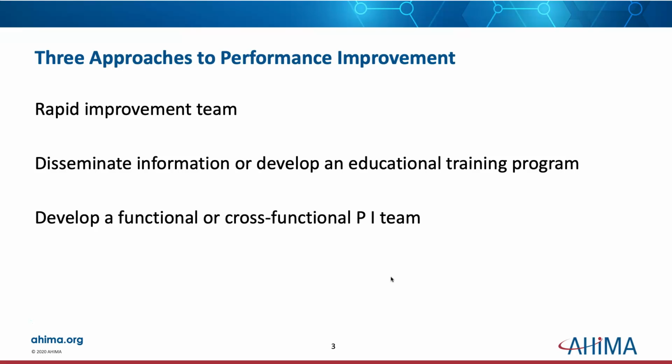A rapid improvement team, that's a small group of people that usually go in, they construct very simple fixes that can improve work processes without going through the whole PI process, and without involving other needs. I've seen these done in hospitals. For instance, they'll take a small group in the ED, in the emergency department, and they'll go in and they'll identify a couple of processes within the ED department.